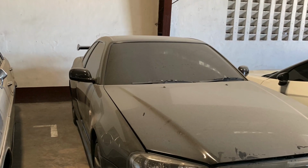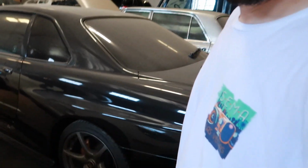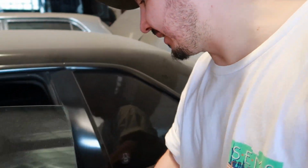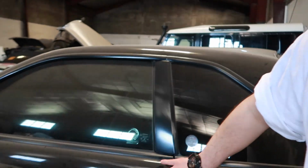This Merc is super sick, but let me just show you guys this. Boom, right hand drive R34 Skyline Godzilla. Let me just see. In black? Yes, black. OE, fully stock. Super clean inside. Look at that, look how clean it is. Manual, of course, stock wheels, stock everything.